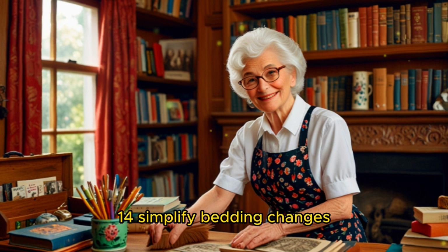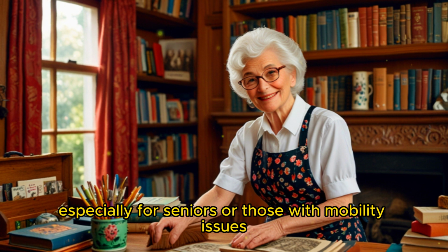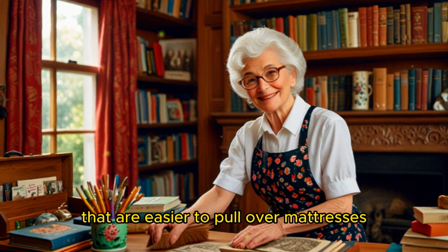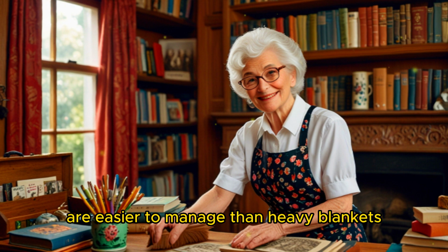14. Simplify bedding changes. Changing bed sheets can be physically demanding, especially for seniors or those with mobility issues. Use fitted sheets with deep pockets and elastic corners that are easier to pull over mattresses. Additionally, lightweight quilts or comforters are easier to manage than heavy blankets.